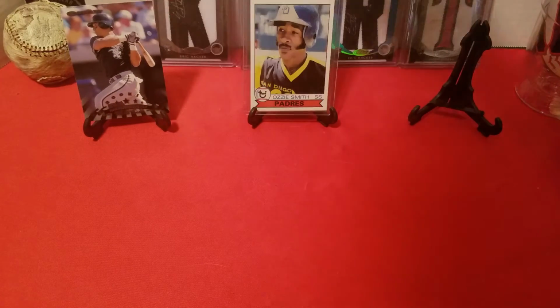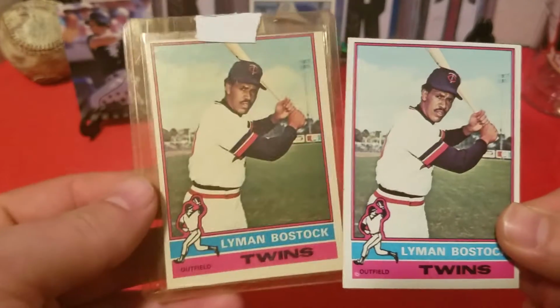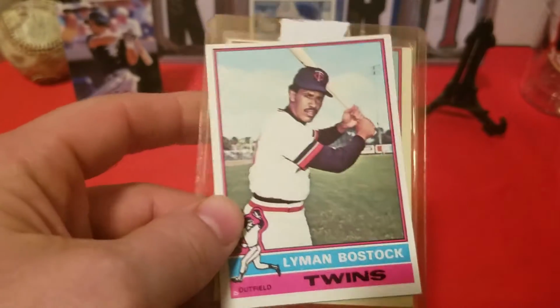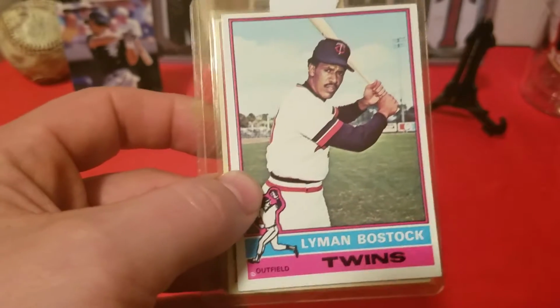Then the next one's really interesting. It's less of a stat guy and more of an interesting backstory. So this is a 1976 Topps Lyman Bostock. Surprisingly enough, getting two was cheaper than buying an individual one off of eBay, so I did get two of them. But this guy was shot and killed when he was 27 by this guy who thought his wife was cheating on him with this guy.